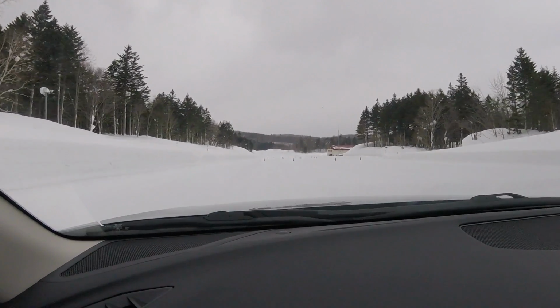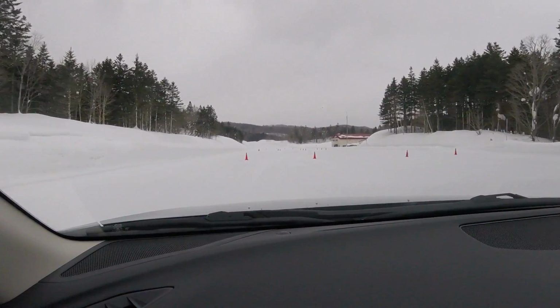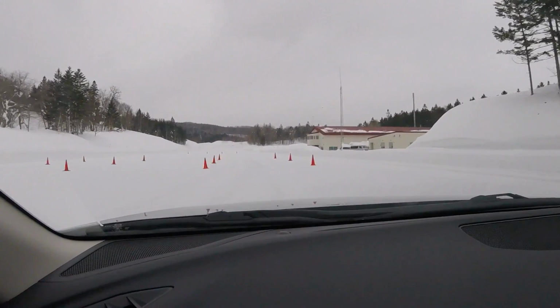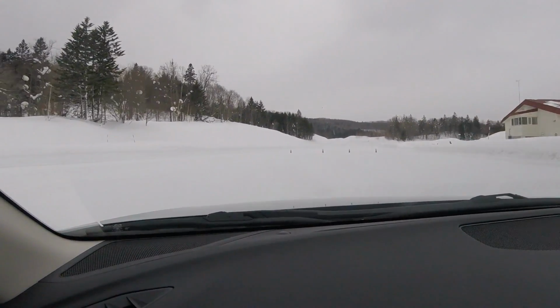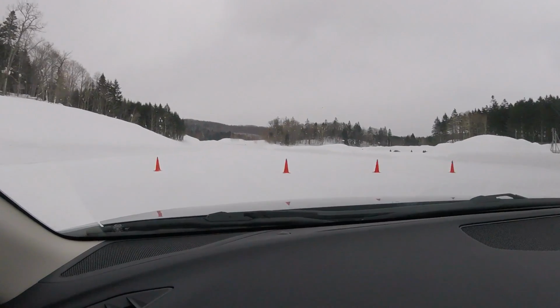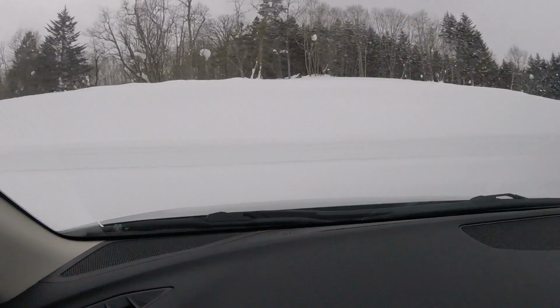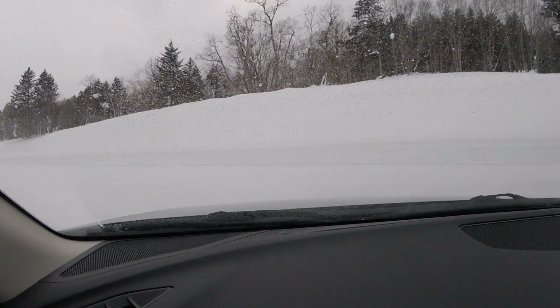Which would you like, with DSC or without DSC? Off. Okay, off. Let's go. Let's do it. So go straight right. The car, he's still keeping it, right? He's still keeping it onto the right lane. Then now it's... all right. Oh, you lost it all. You lost it.